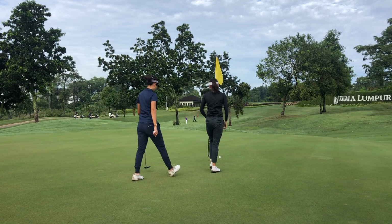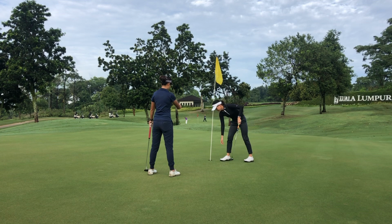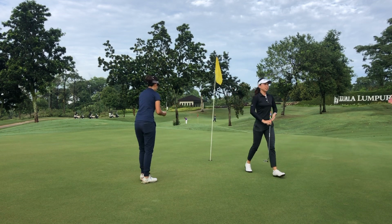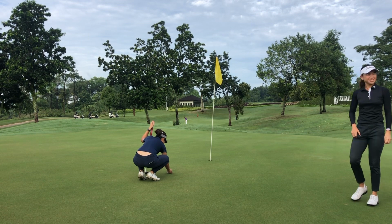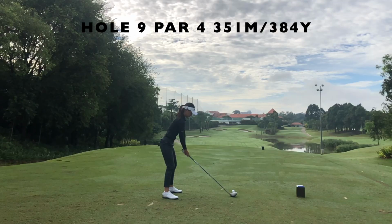It's okay. I realized that this putter was really, really nice for downhill putts. But I do need to hit it harder when it's an uphill putt or it is a longer putt. I can be more aggressive with it. Anyway, we have reached hole 9.